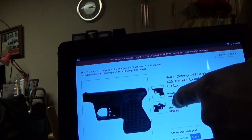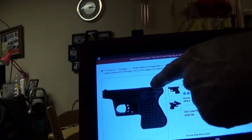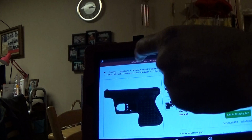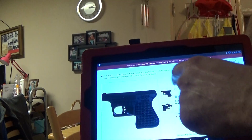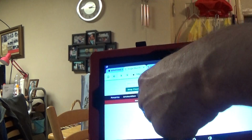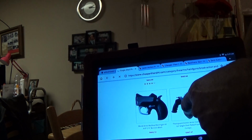This is Heiser Defense. Defense is part of the name, but you only get 1 shot, and then you need to reload. So not what I would recommend for a self-defense gun, although that one is small, so it does meet that criteria.